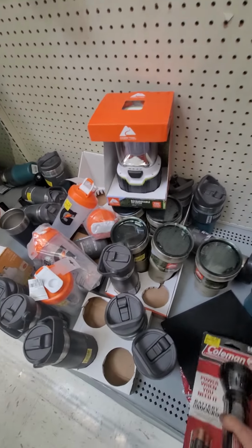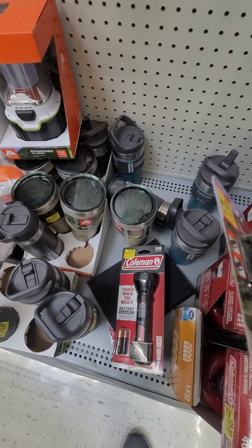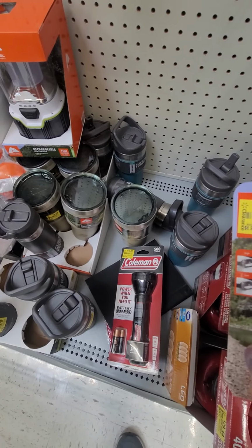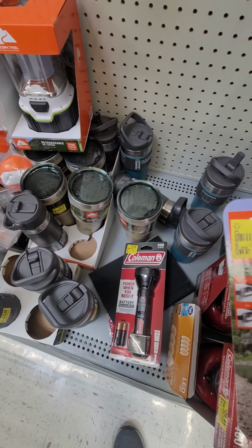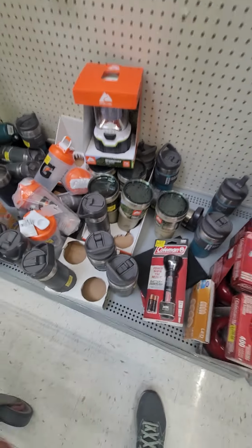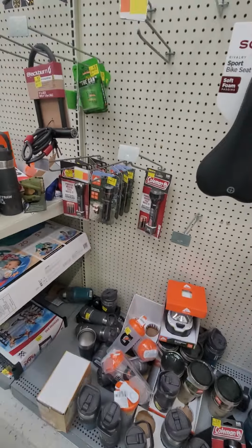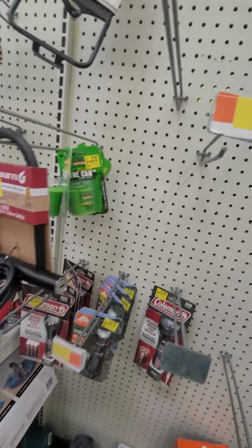Yeah, these aren't a horrible deal. I mean, the LED headlamp comes with the batteries, and it's 100 lumens, and regular $6.97, $4.81. If I needed more, I would get one. That's not a horrible deal.